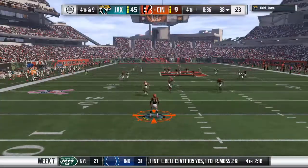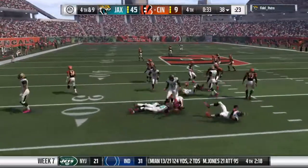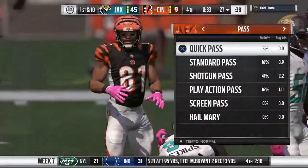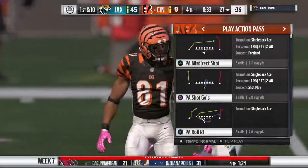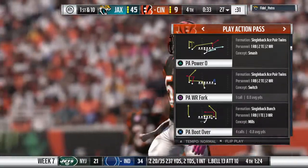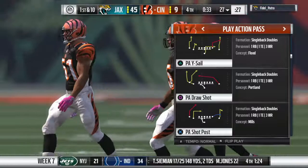Taking it about the 16. 12 yards on the return that time. And the offense will come back onto the field for the 1st and 10. Cincinnati now ready to take the field. They've lost this one. Their offense has struggled. Do they try to put together something here at the end just to take into next week?